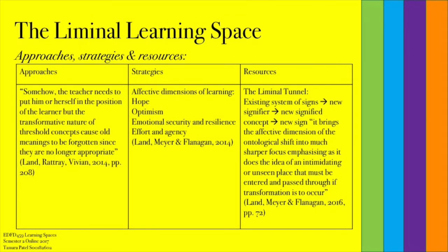Approaches to consider would be for the teacher to put themselves in the learner's position to think of how they can educate their students to move past the liminal stage. Strategies the teacher could use would be to apply effective dimensions of learning. These can support student learning and help them to move past liminality. The liminal tunnel can also be used as a resource for teachers to understand how students learn and move past the liminal phase. It can be used to show students how they need to learn.